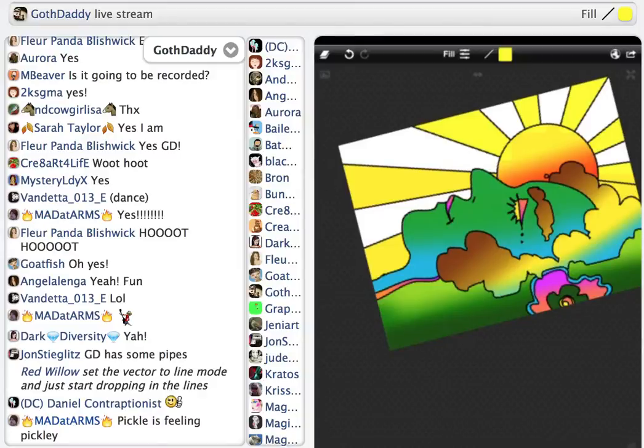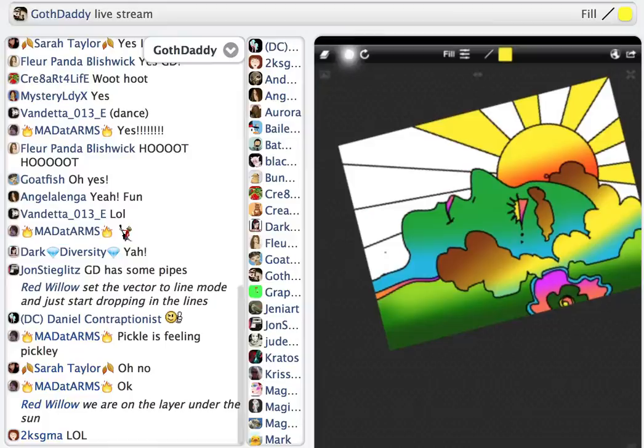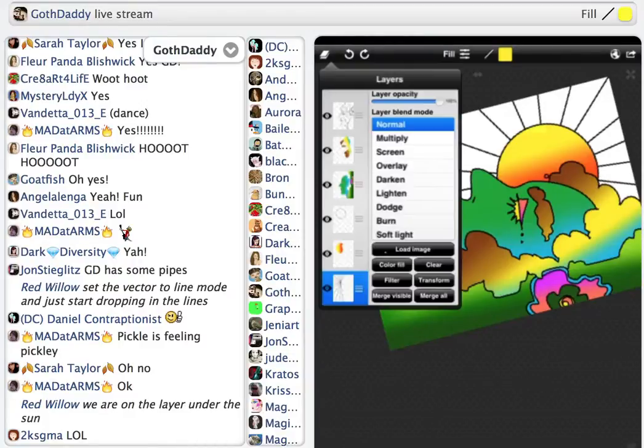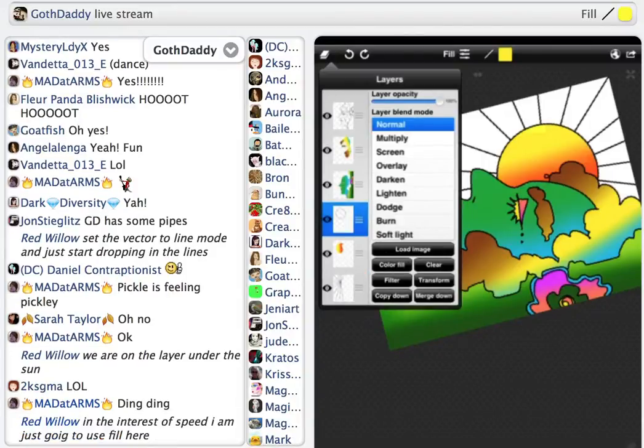Okay? You know what? That's a mistake. I'm not doing it. I'm not doing it. I hate to do this, but I have to do it with vector in order to keep the color on their own layer. So now, anyway, we can go up to this outline.